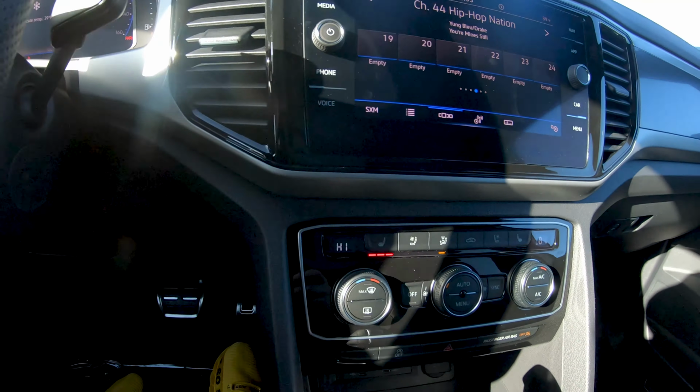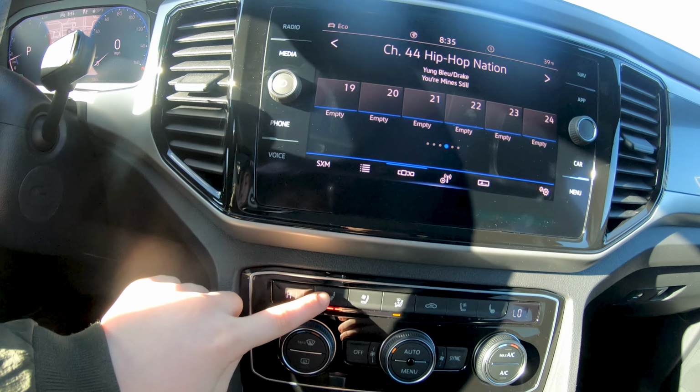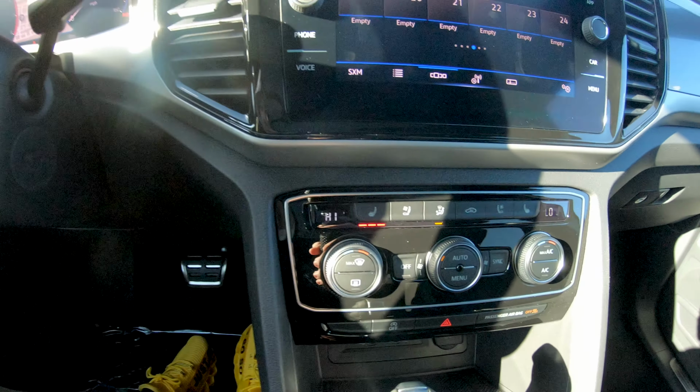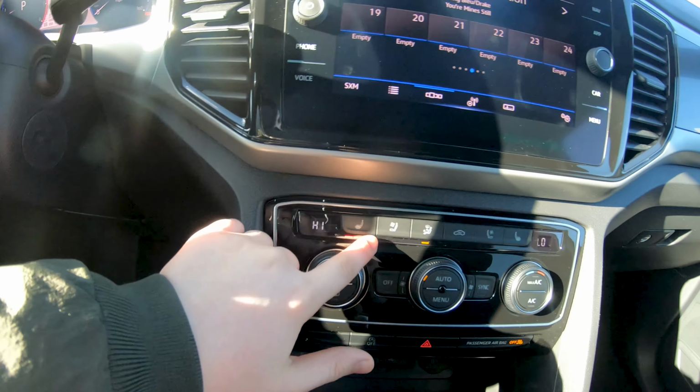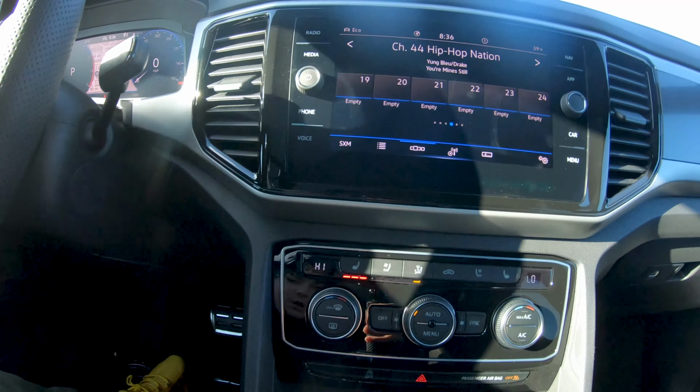And then over here, this is the climate controls. See, this is for your heated seats. Passenger and driver have heated and ventilated seats. See, those are the features. I mean, this car has so many features. At $50,000, it's really worth it for the price. You're getting everything you need for the price.